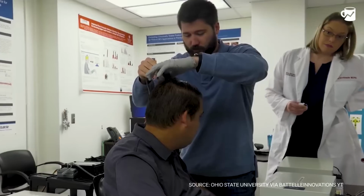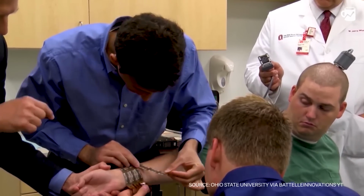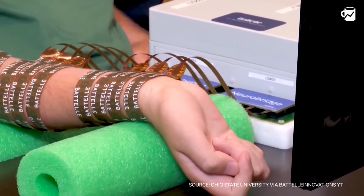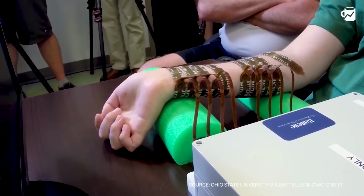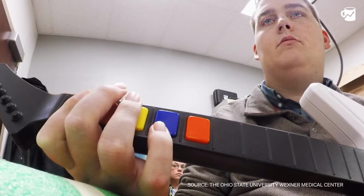I was lucky enough to speak with Ian Burkhart, one of the first people to receive a BCI back in 2014 after a car accident left him paralyzed. Researchers were able to pick up on when Ian was thinking about moving his individual fingers or his whole hand and wrist. That information was then fed into electronic stimulators that would allow him to move his hand and fingers again. And we were able to do individual finger movements and play Guitar Hero.